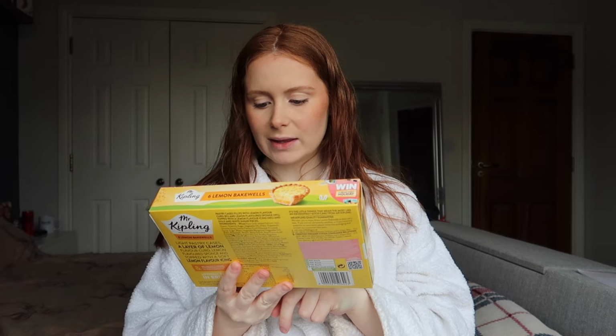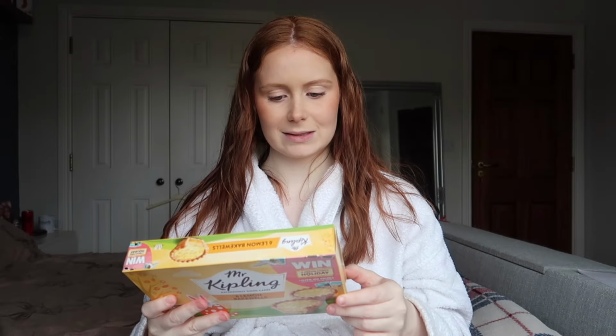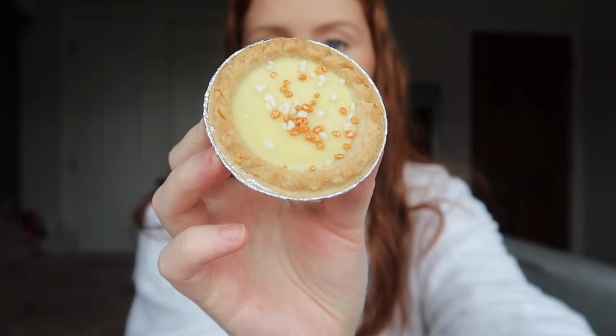So okay, we have moved up into the bedroom for this one because mom is downstairs and I'm still a bit awkward filming around people. I brought up the Mr. Kipling 6 Lemon Bakewells. They look like they have crystals on them and then two layers. So I'm excited to try these. It says it's a light pastry case, a layer of lemon flavored curd, lemon flavored sponge on top with a soft lemon flavor icing. But that is what they look like.